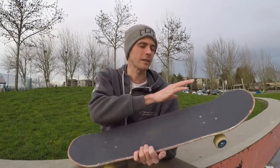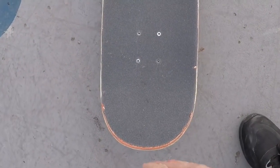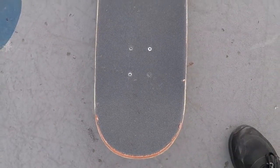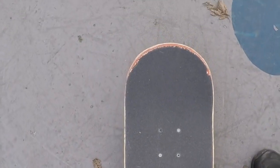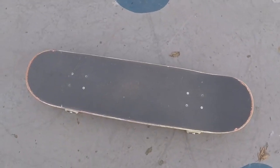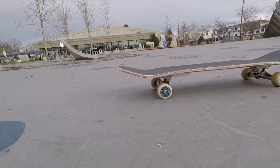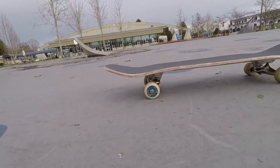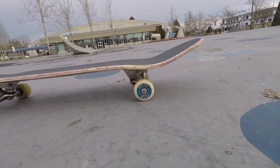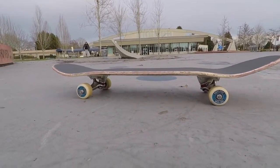So let's take a quick look at this shape. So here's the tail, very square. You can see it's like a line back there. Here's the nose, massive and blunt. It's huge. Let's see if you can see the difference here. Take a look at it this way. So the tail is pretty short and shallow, and the nose is like 5 degrees steeper and huge. Totally different.